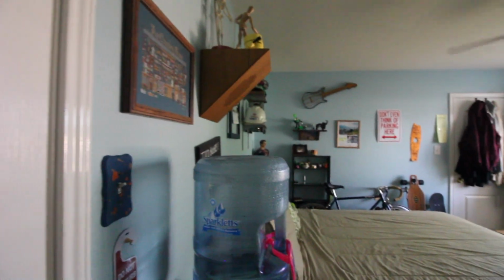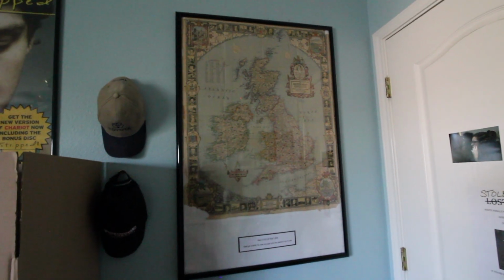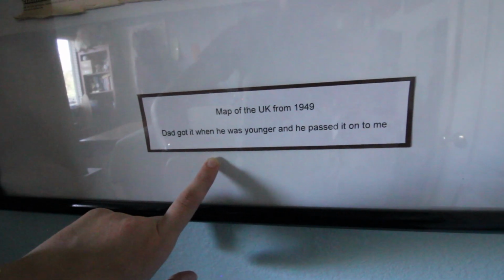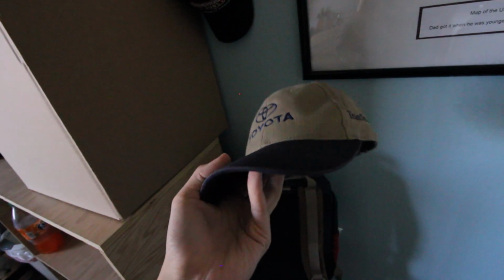So this is the view that you get whenever you first walk into my room, and starting on the door that you just walked in, that's my sadness wall. It had my friend that got in a car accident, my dog that was stolen, and Christina Grimmie when she died. To the left of that is a map that my dad gave me, and the frame was too big, so we ended up just filling that empty blank space in with a little note. To the left of that were the 2 hats that I wore, one's from Firehouse Subs, and the other one is a Toyota hat that I stole from my mom.